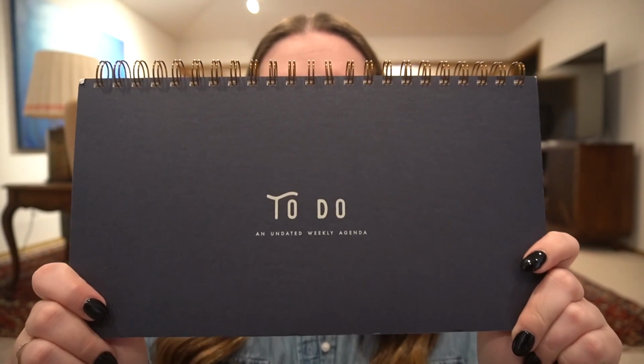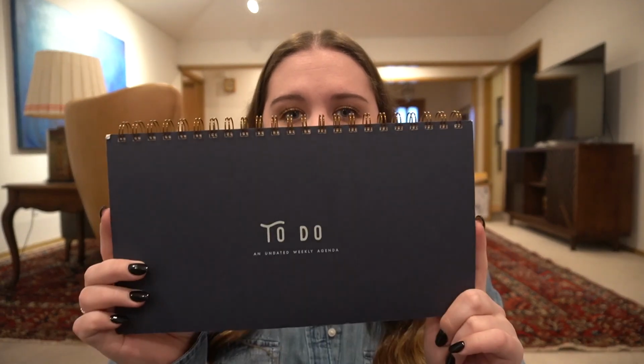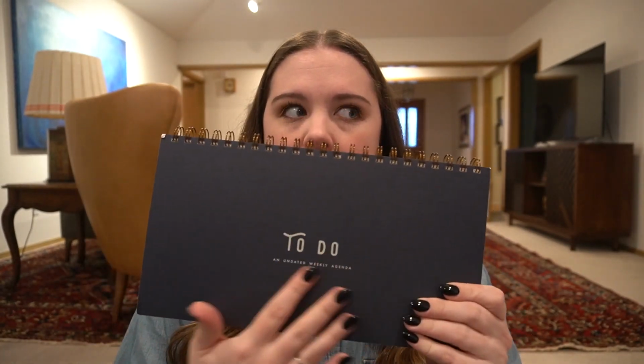Bye, Scrimp. Bye. It is an agenda. It's a weekly agenda, and I get it from Etsy, and it comes in either navy like this one or a pretty rose gold. I've had it in both. This is my third or fourth version of this because this is what I use as my work to-do list.